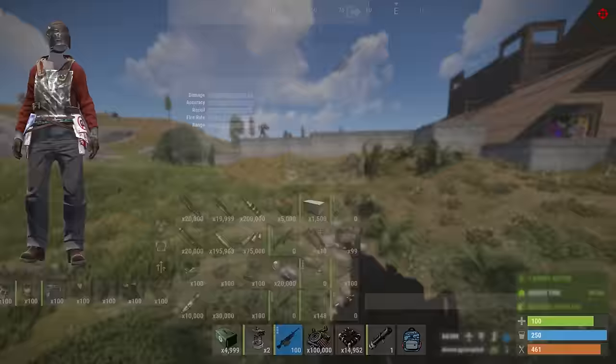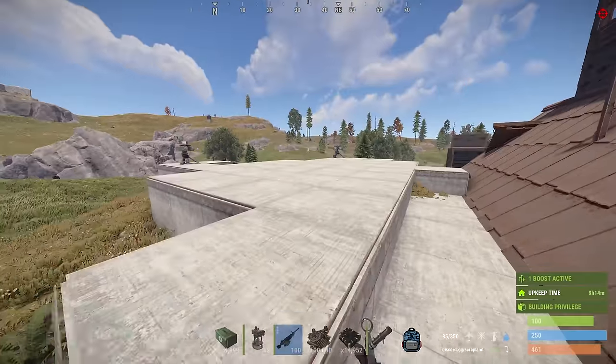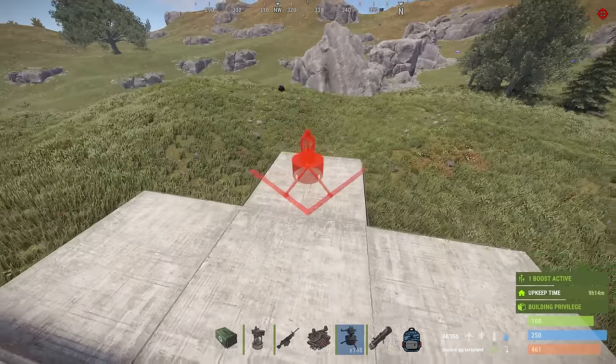Does that mean I can expand now? I mean, do I really need to? Yes. Shut up. Yes, I do. I have to conquer this entire land. Let's just start placing turrets.